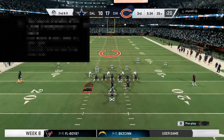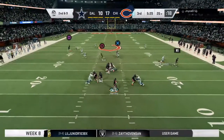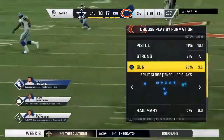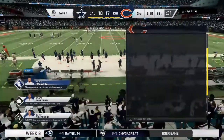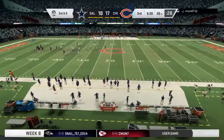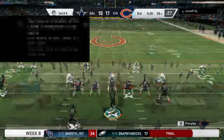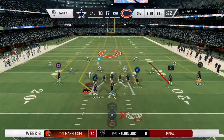Operating from the gun, Herring. And that is incomplete. A lot of force bearing down on him there. He could not hang on. It's 3rd down. That would have been a great catch, but it's real difficult to hold on to it because it was contested all the way. Would have been a great play if he'd been able to haul that one in. After an incomplete pass on 2nd down, that'll leave him trying to convert on 3rd and 9.